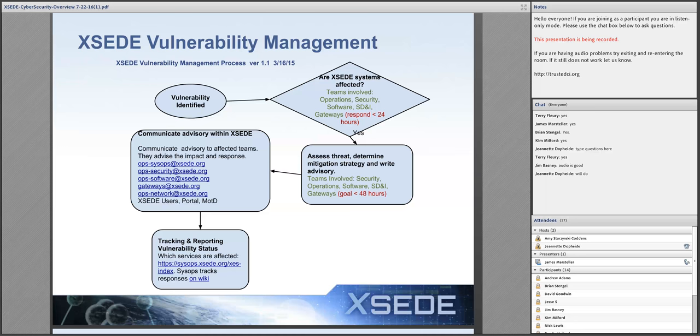We did this for Heartbleed. Some of the more high-profile vulnerabilities that make the press, you want to have something about them on the website so people acknowledge, or they can say, oh, yes, I heard about this, and it looks like XSEDE is on top of it. So this is the process we use for assessing vulnerabilities and strategies to mitigate their impact on the project.